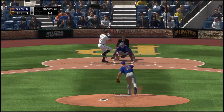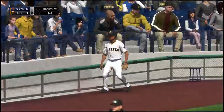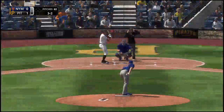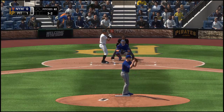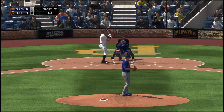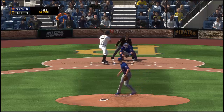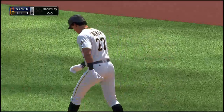The 3-2 pitch. Ripped down the line. But this will get foul, so they'll do it again. 3-2. Another payoff pitch. And that misses, ball 4 now. It's a leadoff walk to get the home half of the 5th underway.